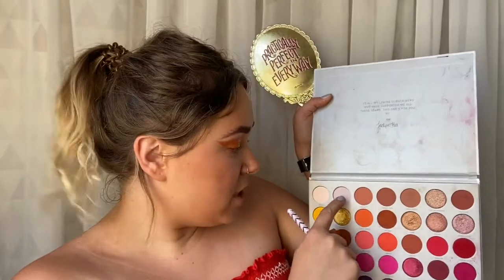I'm In It, which is a white shimmer with a pink shift. So I'm just going to put that in my inner corner under my brow bone and we will be rocking. Oh my God, did you see that? That literally just flew there. To the shade I'm In It, I'm just taking a flat Morphe brush and I'm going to place that in the inner corners of my eyes and under my brow bone.